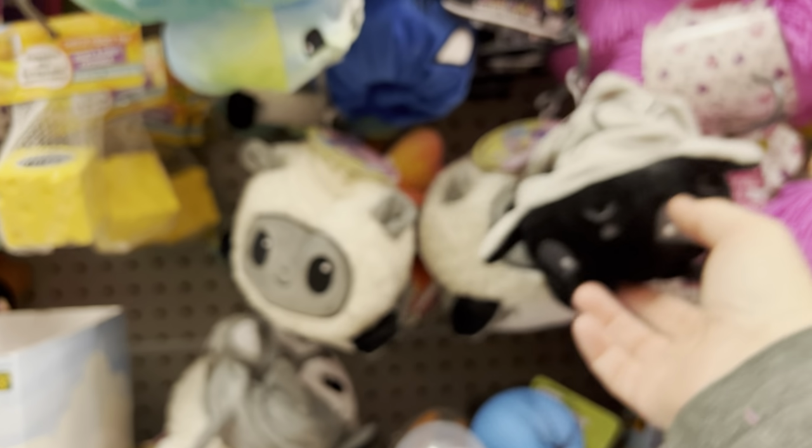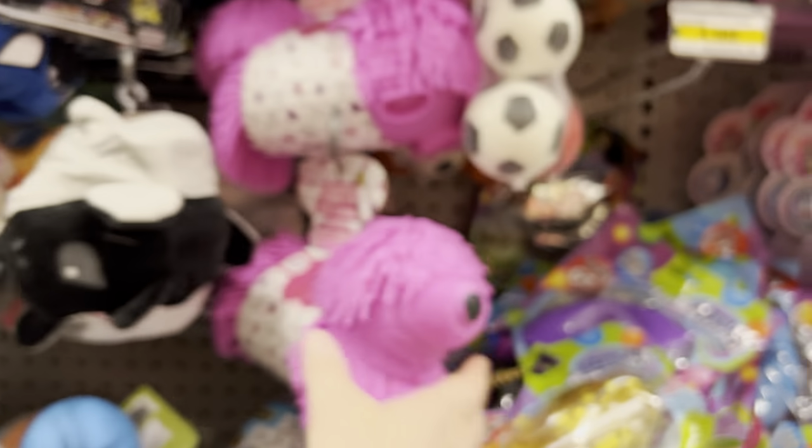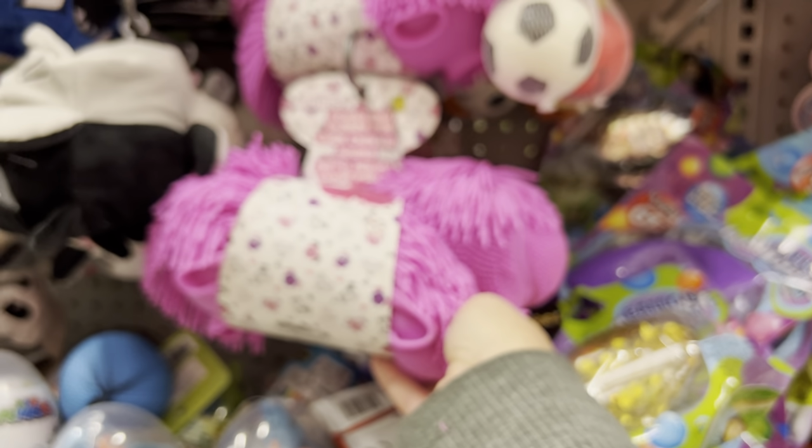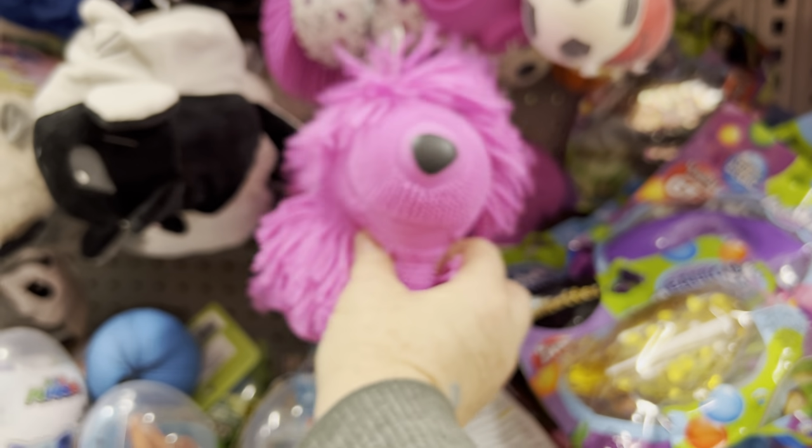Oh, these are cute. The little toys where you pop them one face and then into another. The dog. Oh my goodness. This is $5. A squeezy, shaggy dog. Look, he can't see.